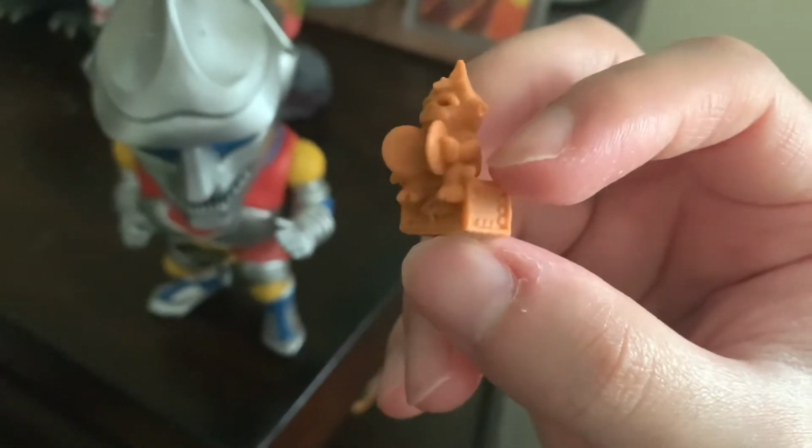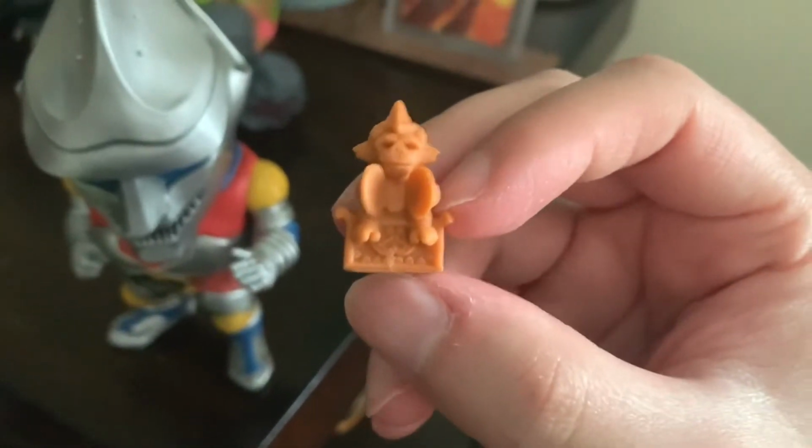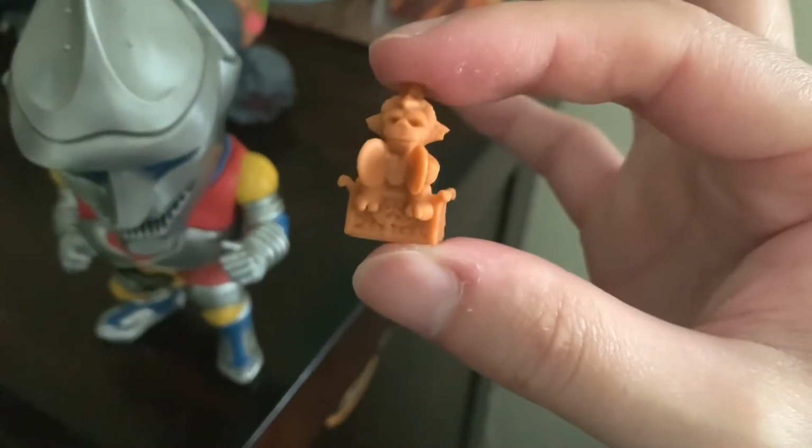Finally got it to focus. It's really good detail for something so small. This is like less than an inch tall. Cool little accessory piece to go along with Phantom and Christine.